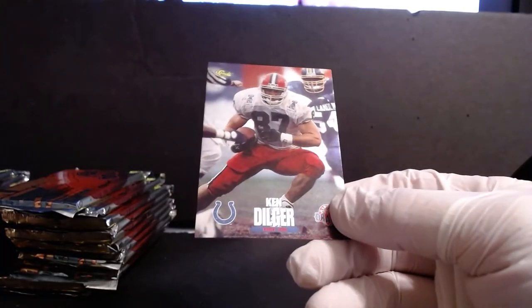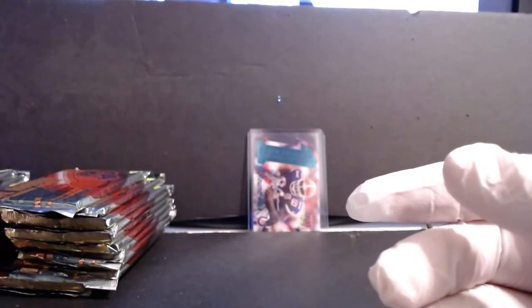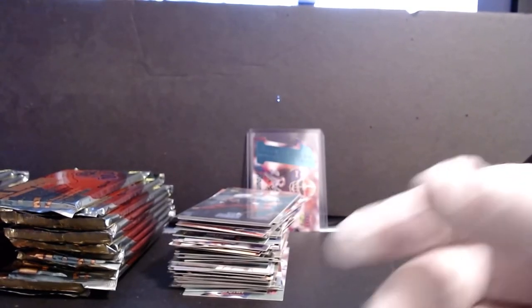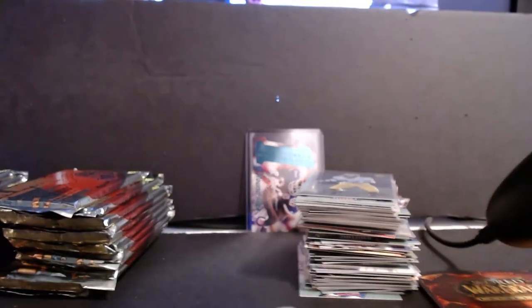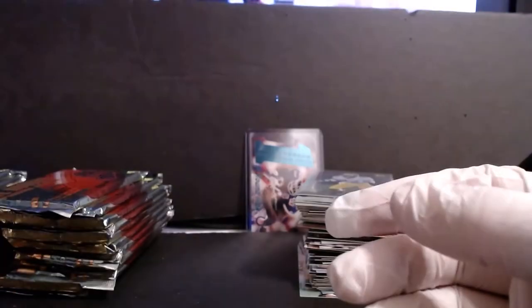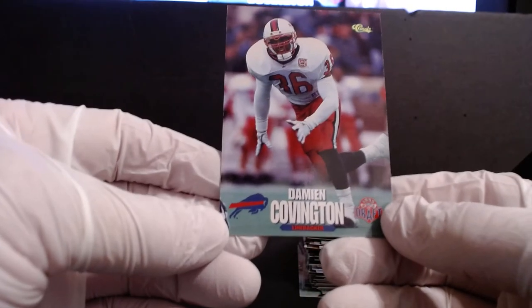Our silver parallel for this pack will be Ken going to the Colts. Got Corey going to Minnesota, Chris T going to Eagles. We've got Torrey, Oilers. Damien, Buffalo Bills.